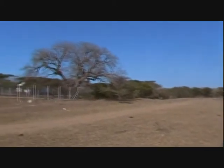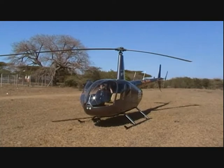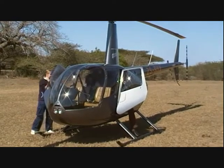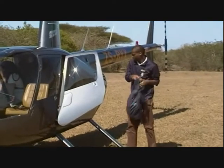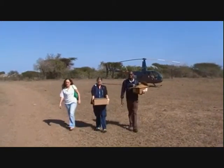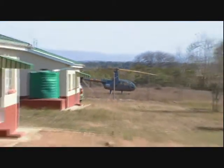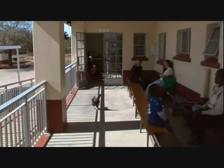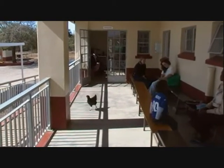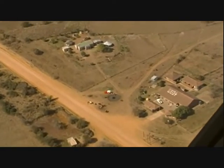Less than 10 minutes after taking off from Bethesda, we touch down right next to the clinic. After seeing their patients, we are off to Kitleza clinic, 10 minutes flying time away. This would normally take about 45 minutes drive.